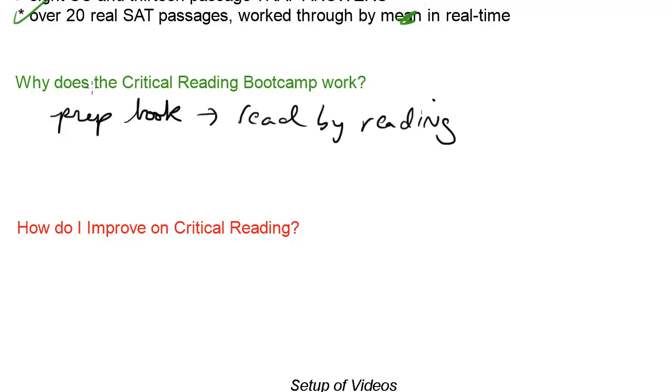And in general, you'll see that prep books don't really give much attention to the critical reading section at all, especially compared to the math and the writing. And the main reason is it's just hard to teach this. It's very hard. Prep companies and prep books still struggle to figure out how to teach this. And I think one of the issues, besides the fact that the section is very hard, is it's just hard to teach reading by reading.